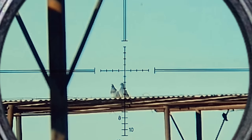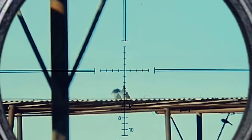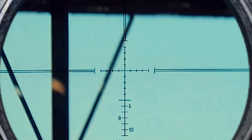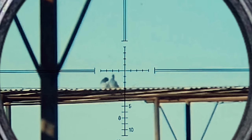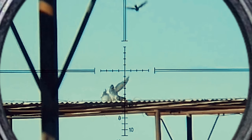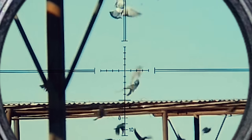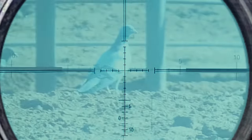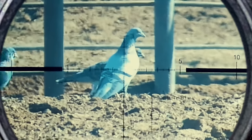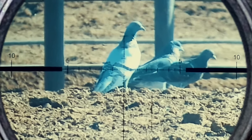This was a little over 100 yards with the 30 cal 50 grainer. So the Dazal Stalker is a fixed 6x optic with an incredible glass. This is the second gun that we are running. It's a 25 cal 350 millimeter barrel, shooting 34 grain JSPs.